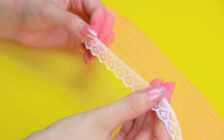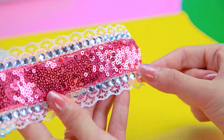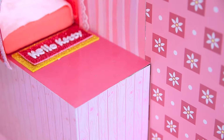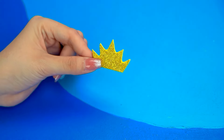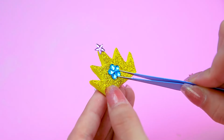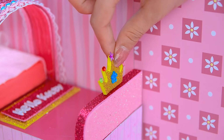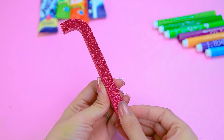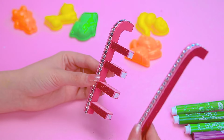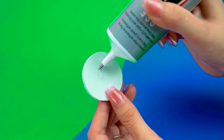I make a tunnel to finish the kitty bedroom. Let's make a stair to go up and down. The living room can't lack a coffee table and chairs.